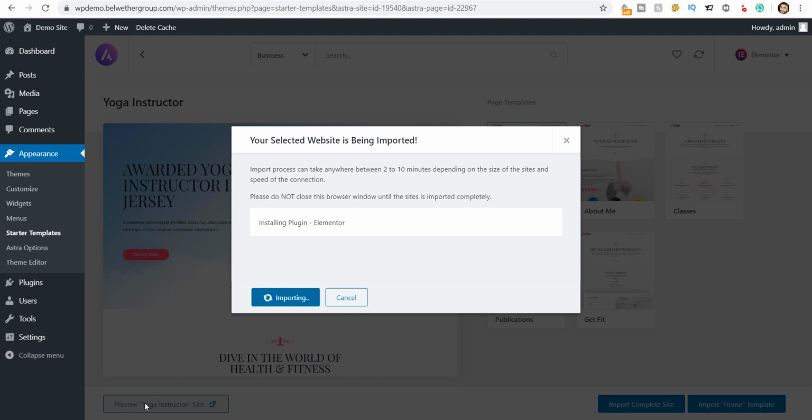In fact, I could have shown you over here, if you can see, preview yoga instructor site. So before importing the website, you can select the preview over here. At the moment, I cannot select it because I'm already importing the website. But it will look the same after it's imported. It takes a while to import the website because it's importing a lot of templates at this point of time. It's importing different pages. And it has also now installed and activated the plugin called Elementor, which is the page builder. I'll also be making a separate video on Elementor itself, where I'll show you the basics and the advanced version of Elementor that you can use to create beautiful websites for yourself and for your clients.